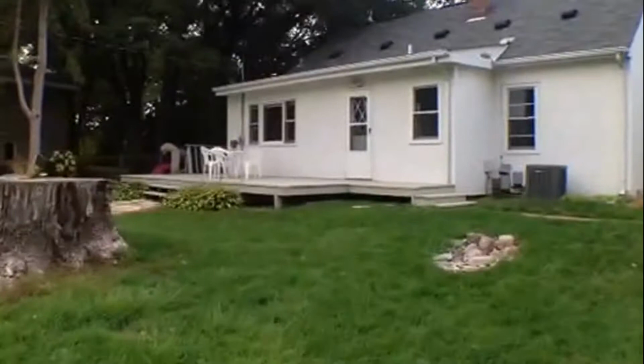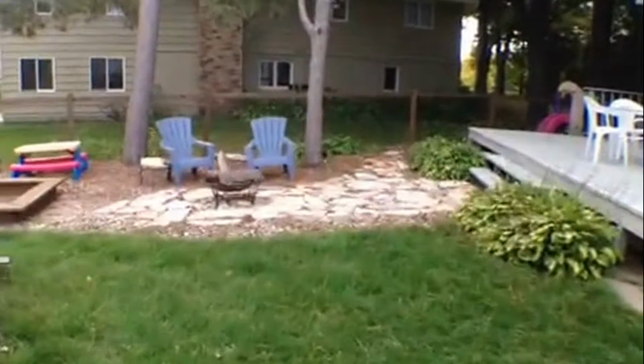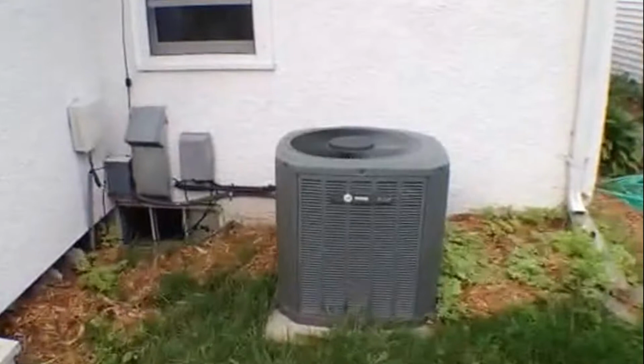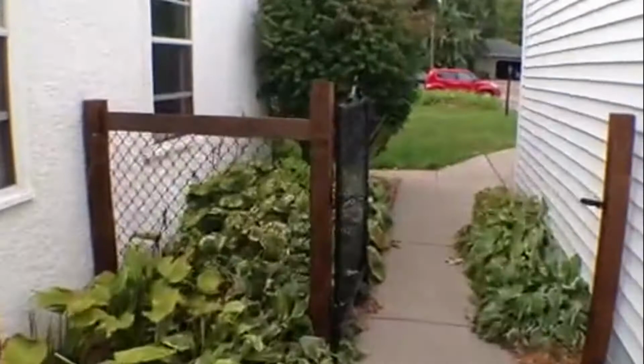There's a deck. A nice little fire pit area here. Central air conditioning. Back around to the front.